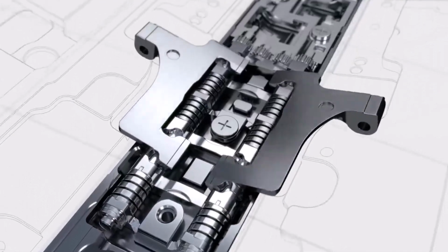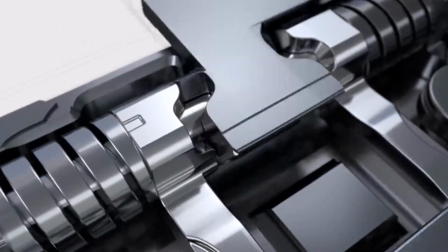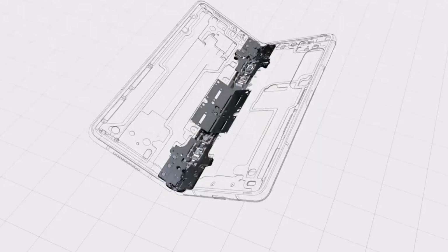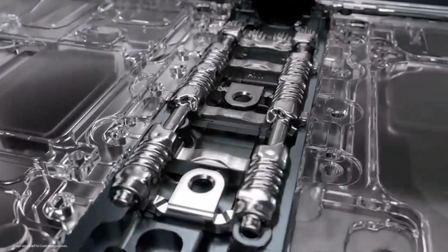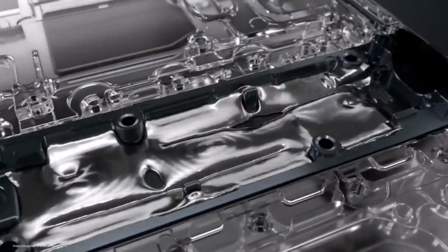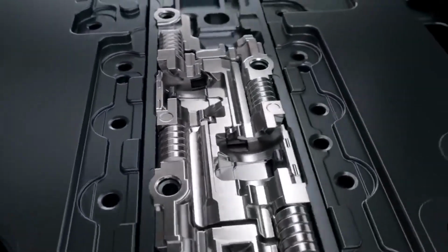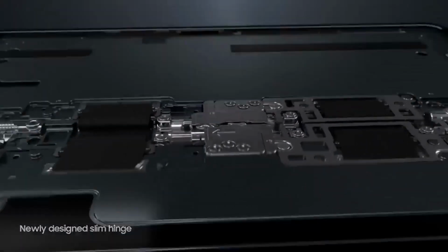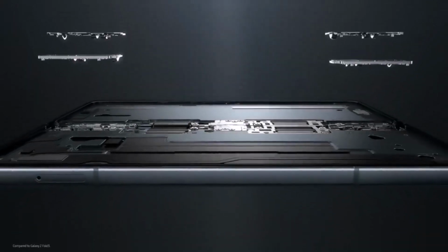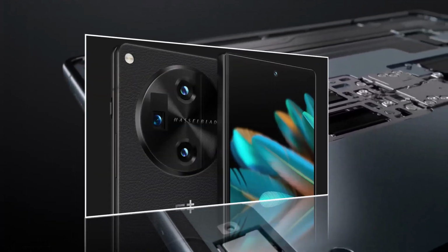Now, the base storage variant of this smartphone is said to be 16 gigs of RAM and 256 gigs of internal storage, and you will also be getting the OnePlus iconic alert slider on the OnePlus Open. The OnePlus Open is indeed a unique looking smartphone, and the triple camera setup and the Hasselblad branding are indeed coming back to the flagship experience for OnePlus smartphones. And also, you can expect the price of this smartphone to be around $1,500 to $2,000 in the US market, and you can do the conversion according to your location.